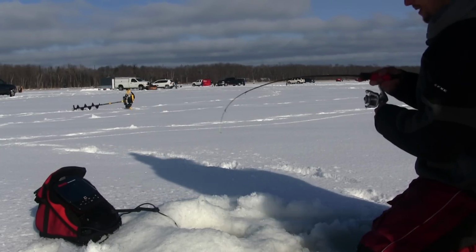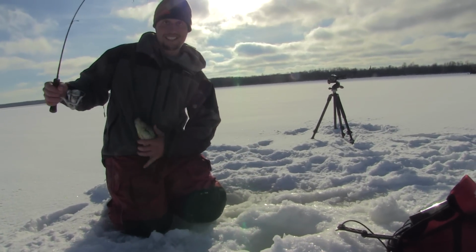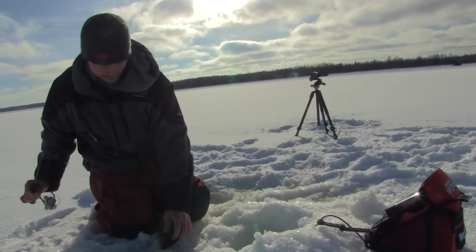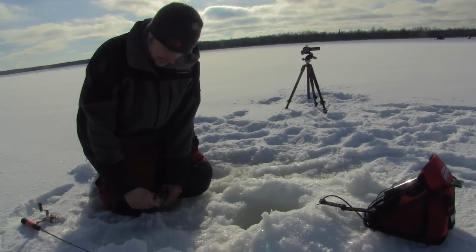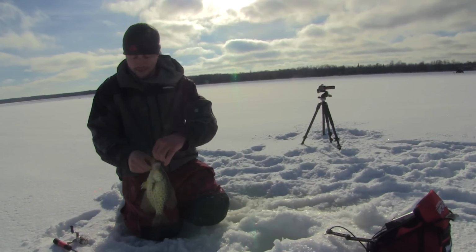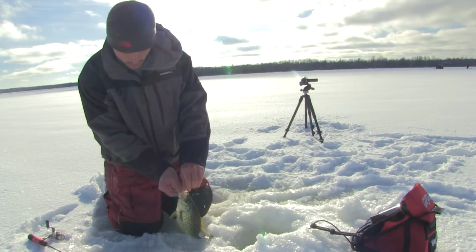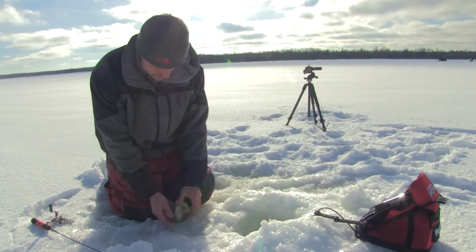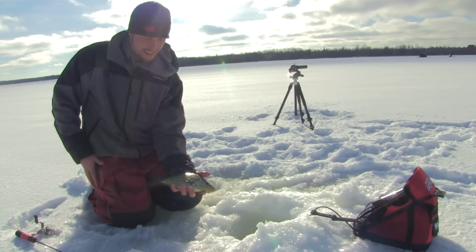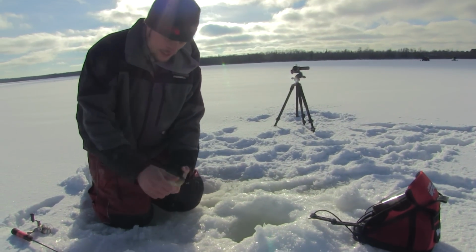It feels like another crappie. Oh yeah, holy cow. Look at that fish. That's a big old crappie there. I just got done catching one that was a little bit smaller than this, and they're still stacked on the screen. It's like one after another, however fast you can get your bait back down there. And that's a good one. That fish there is 12.5 inches, I bet.